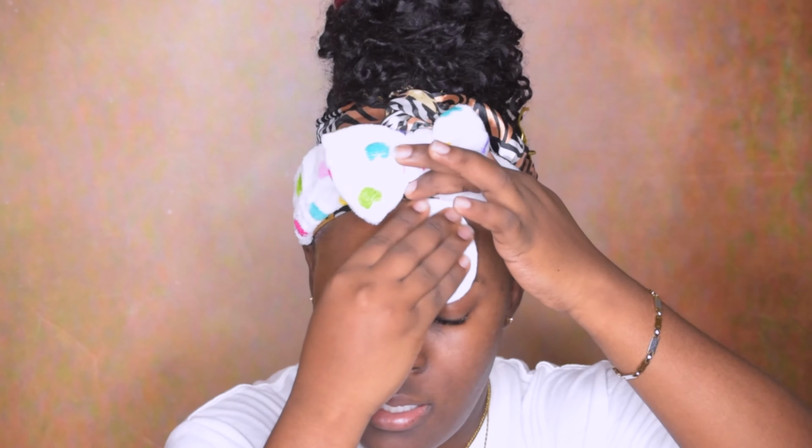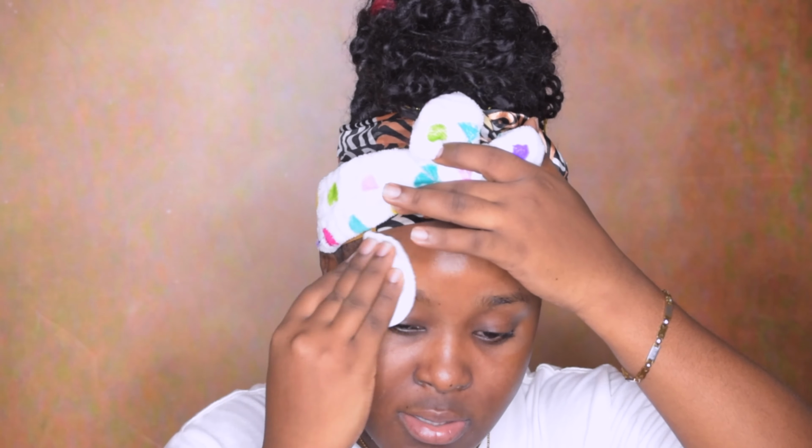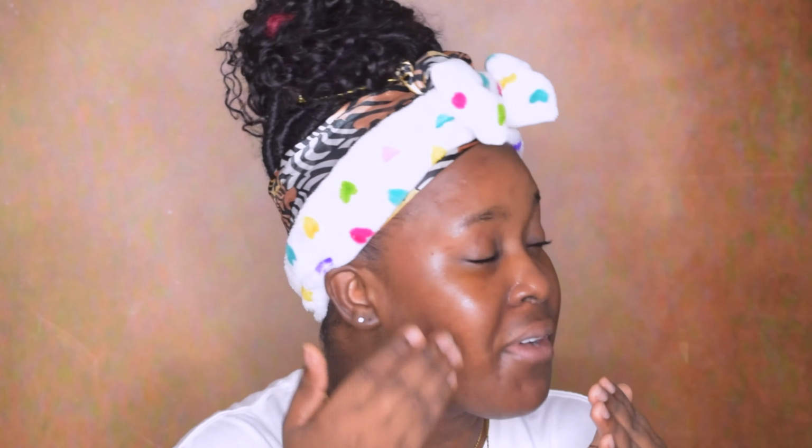Alright, so as you can see, we're going in with our The Ordinary skincare products. I usually use my glycolic acid toner, so I just apply that to the face with a cotton pad. And basically what I was saying is that I was going to use the benzoyl peroxide right after I finish using the salicylic acid cleanser. So I was saying I'm going to give it one more week, and then I'm going to start using the benzoyl peroxide.